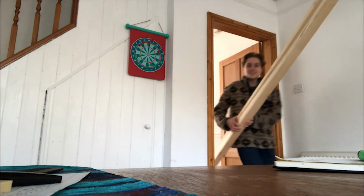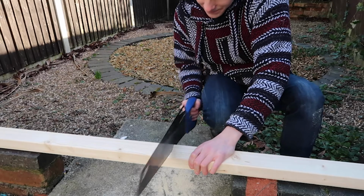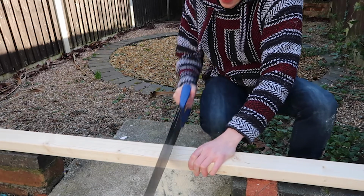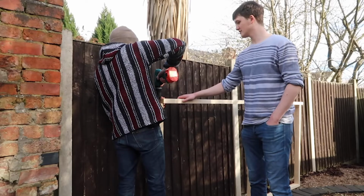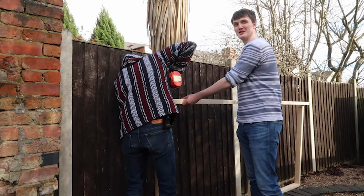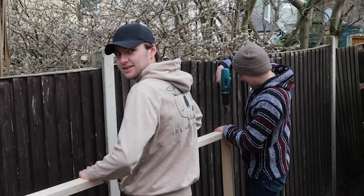A few days later, the wood arrived. The first step was to build the frames to support the flats. I needed to cut some wood to size in order to do this. Be careful to keep fingers away from sharp tools and do not work alone. Once everything had been cut to size, it all needed to be drilled and glued together. Make sure you're careful when drilling.